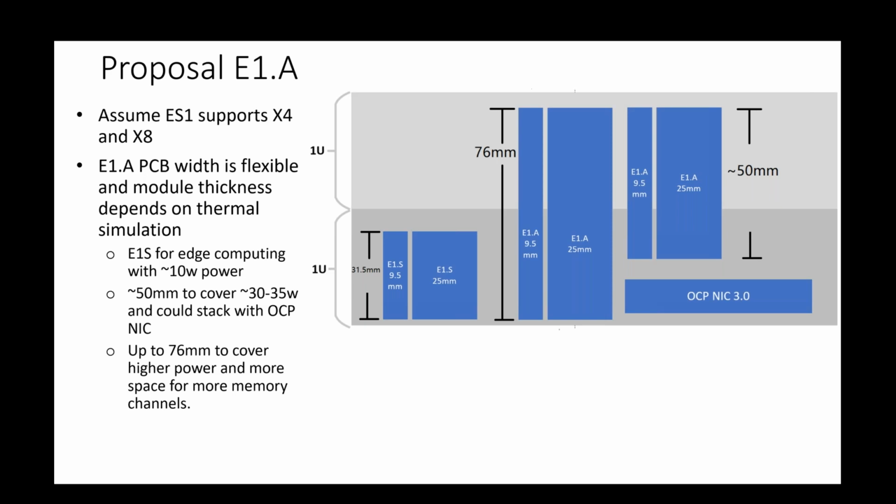That would mean this would be 15, and this would be 32. Or let's say this was 10 millimeters, that would be 10, and this would be 22. So you have to keep the same pitch. We have to define that. Forget about the thickness here.